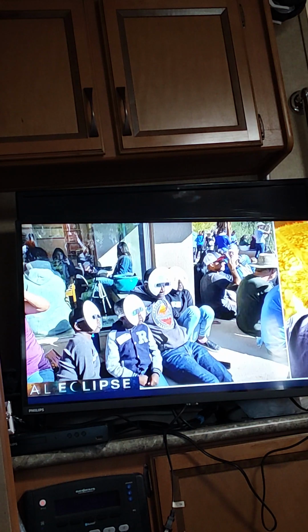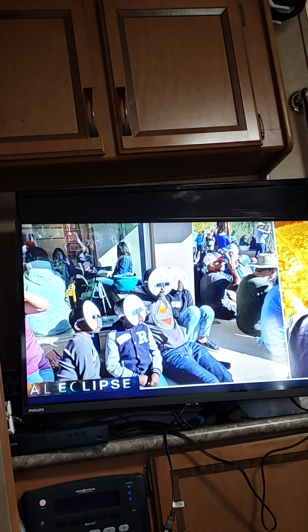The ultraviolet radiation that they claim welding helmets and goggles will not prevent all of it from coming into your eyes.